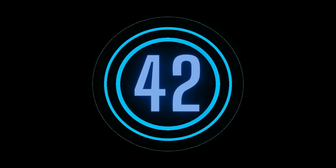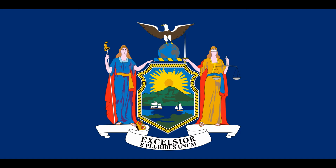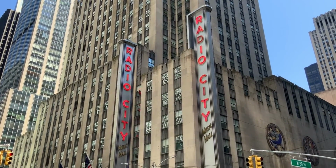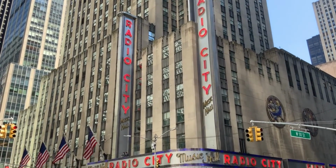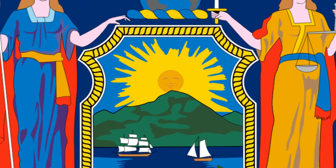Number 42 on our list is New York. Another state seal against a blue background that leaves us wishing for more, most especially because it's New York. There is such endless inspiration to draw from, not even just from New York City, where you could pull from the iconic Art Deco and modern architecture, but also from the natural beauty of the state. The Hudson River Valley is one of our personal favorite places on Earth, and I think that's what they're going for in the seal with the Teletubby sun above, but it just doesn't satisfy like it should.